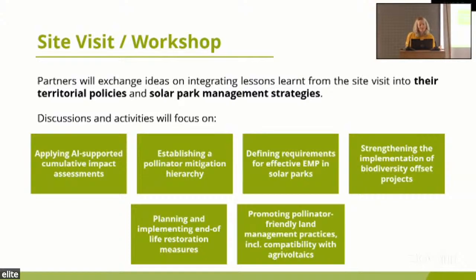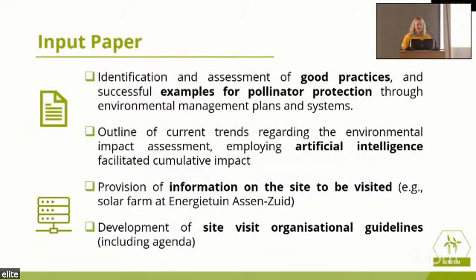Okay, so these are the discussions that you guys will focus on during the activities: applying AI-supported cumulative impact assessments, establishing a pollinator mitigation hierarchy, defining requirements for effective EMP in solar parks, strengthening the implementation of biodiversity offset projects, planning and implementing restoration measures, and promoting pollinator-friendly land management practices. So it's quite a lot you guys are going to discuss and focus on.